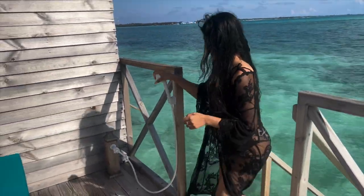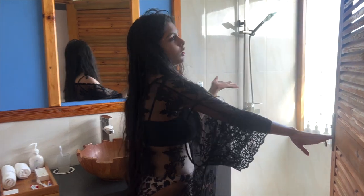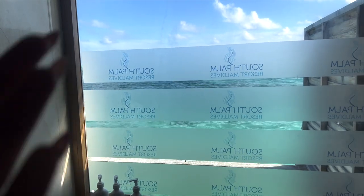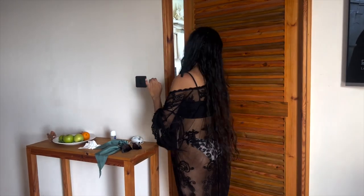You also have the shower, which is nice. And this is the bathroom and the view from the shower. People can watch you having a shower, but it's fine because we're in Maldives. Anyways, two mirrors and then toilet, basic stuff. But that's my crib. Okay, bye.